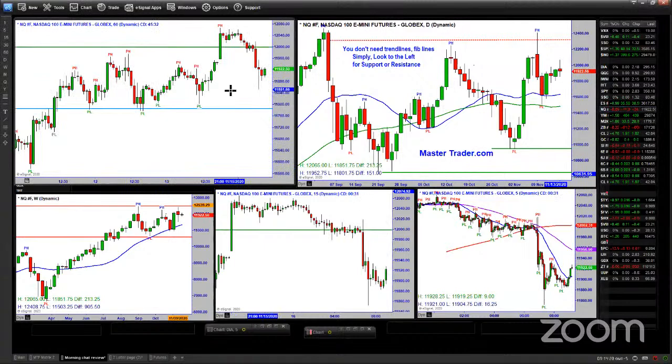So, maybe 15 minutes of chopping around, we'll see, maybe a breakdown failure. But the fact that this has come down into the area of support, it's an area. And if it was all the way down here this morning, I would suspect that this would go up, and that would help the S&P and the Dow continue to go up. But because it's not all the way down there yet, this may be what drags it down for a bit.